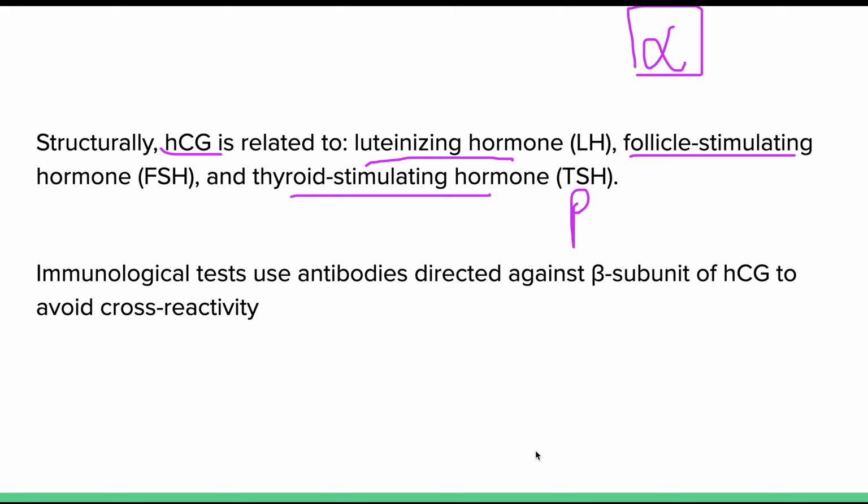However, the beta HCG is different. It has different immunological properties. So therefore we always use beta HCG, and antibodies are always used against the beta subunit of the HCG so that there is no cross reactivity.